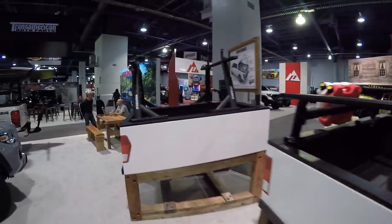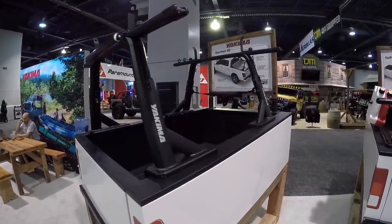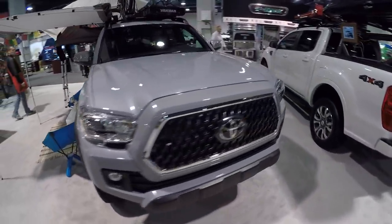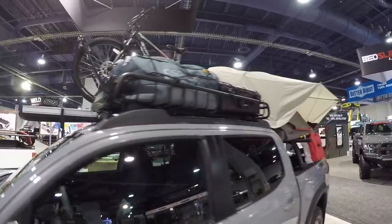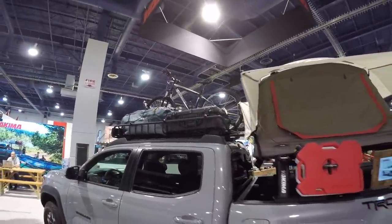And then here's the one that you can adjust. You can make it go up or down. That's cool. Adjustable. Nice awning. By the way, here's a nice Tacoma in that cement gray, I think it is. Little thin racks there, just big enough for your bags. And then on the other side is a bike rack.